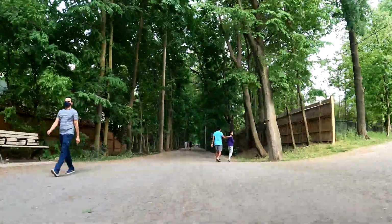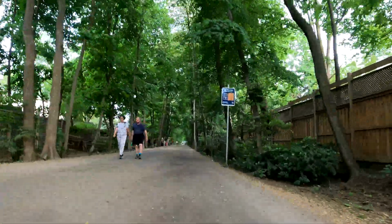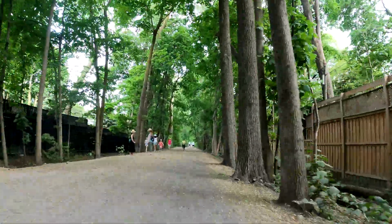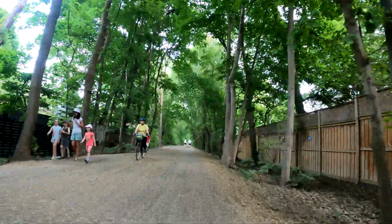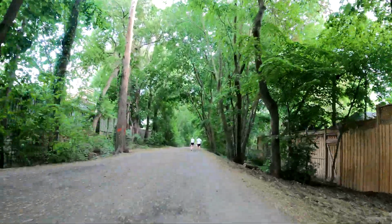So you can see there's lots of people out enjoying the trail today. I think the temperature when I left home said 28 degrees Celsius. It doesn't quite feel that warm, but I guess there's a little bit of a breeze. But definitely lots of people out enjoying this.